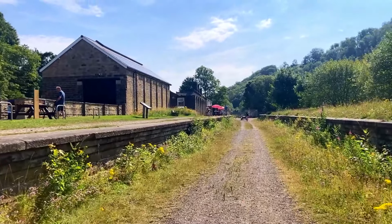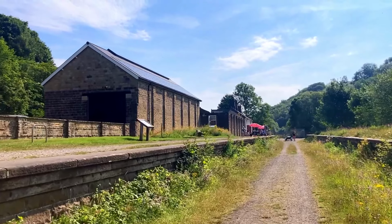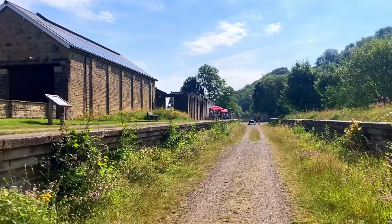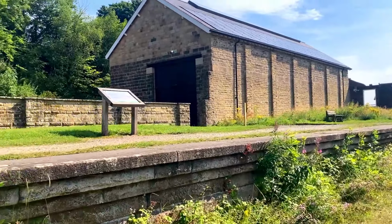So I wonder how many people over time stood here waiting for a train, ready to go to work or going somewhere on holiday maybe. And now it's a tourist attraction, the Monsal Trail.